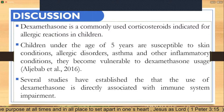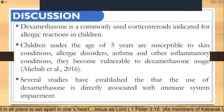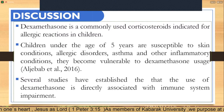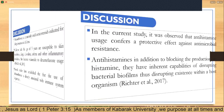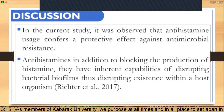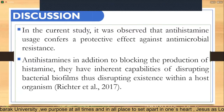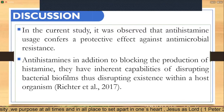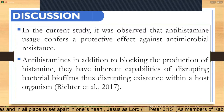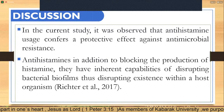And that's why they're becoming vulnerable to the usage of dexamethasone. Therefore, we have also picked up that several studies have shown that the use of this is directly associated with immune system impairment and probably the first line now not picking up. We also observed that antihistamine usage conferred a protective effect against this AMR, and probably this could be due to the blocking of the production of histamine, which has inherent capabilities of disrupting the bacterial biofilms, thus disrupting existence within a host organism.